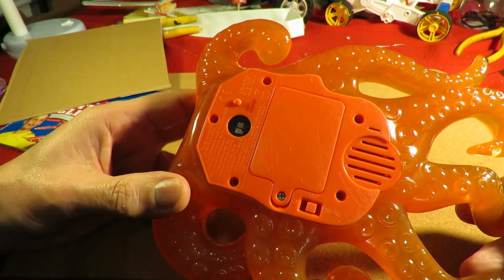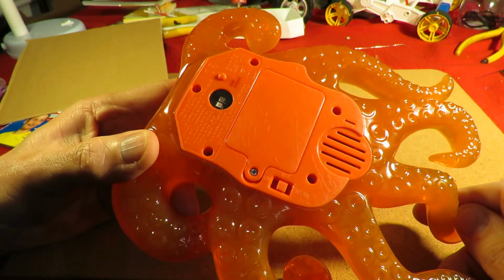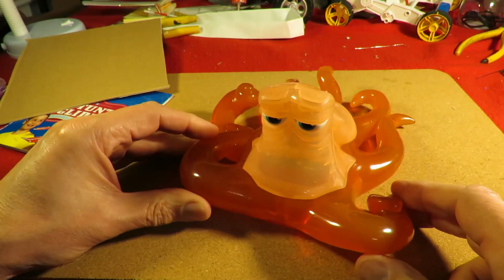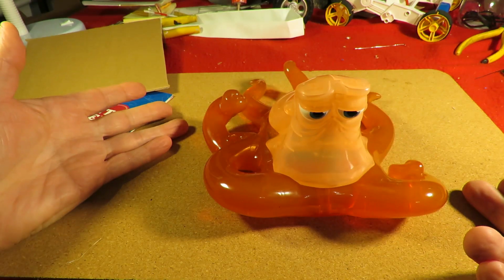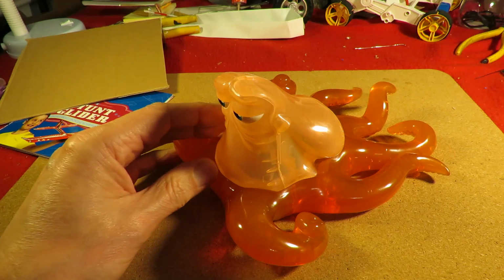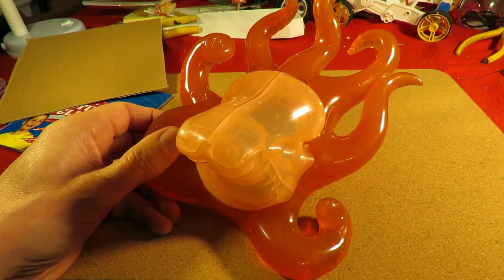So that is, what was it? Change and Chat Hank from Bandai. I say, they keep turning up in the charity shops. I keep looking at them and thinking, what is that? And now I know. It's a colour sensitive, colour changing toy.